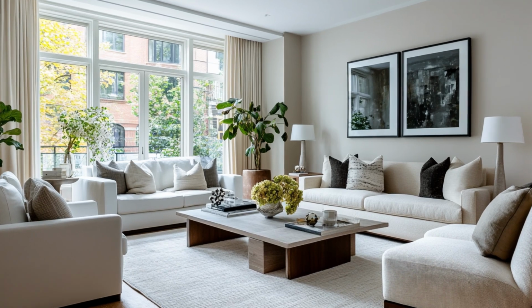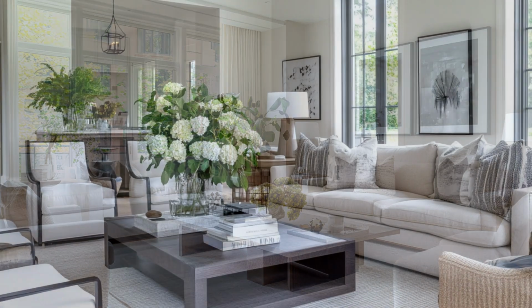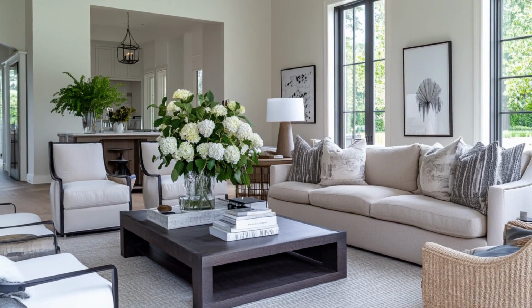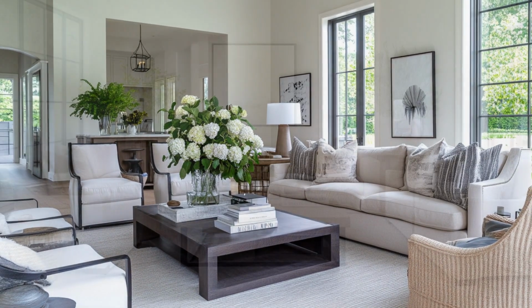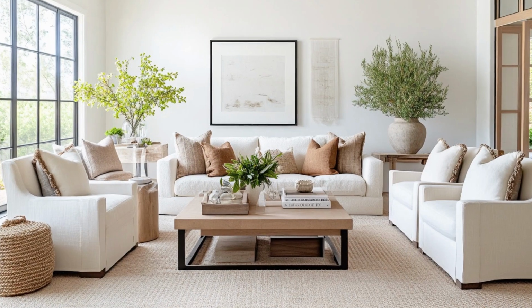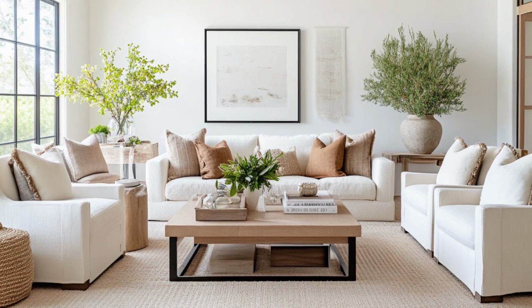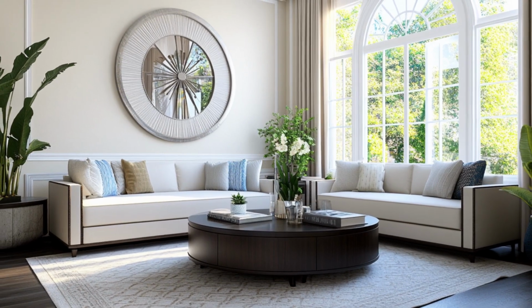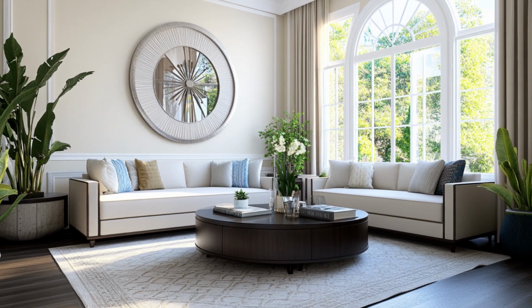The key is to find a common thread that ties everything together, whether it's a color palette, a material, or a design motif. For example, you might use a neutral color scheme to unify a mix of modern and traditional furniture, or repeat a specific pattern throughout the room to create a sense of continuity. Bunny also pays close attention to scale and proportion, ensuring that each piece feels intentional and well-placed. By creating a sense of balance and harmony in your home, you can achieve a look that feels both polished and personal.